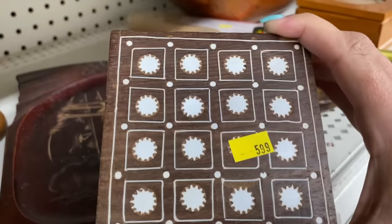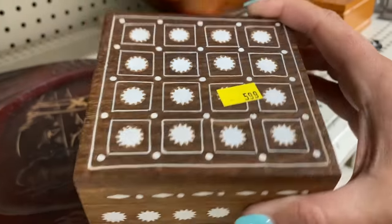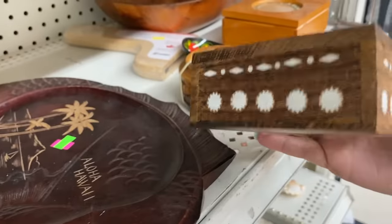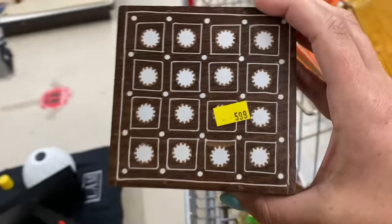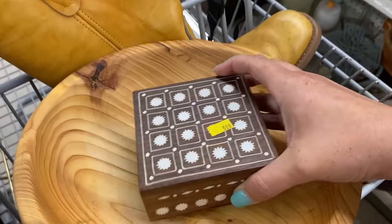A beautiful inlaid hand-carved wooden trinket box. It is $5.99, and these look so great when you put them in a collection of three or four of them. Perfect for hiding all your little jewels and trinkets in.